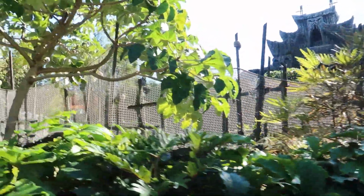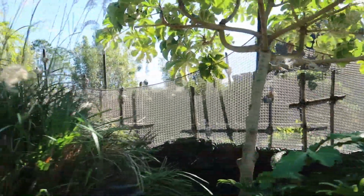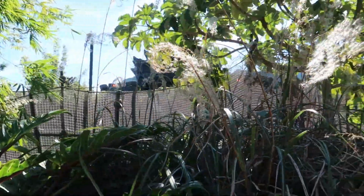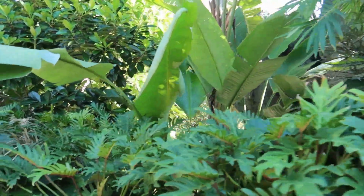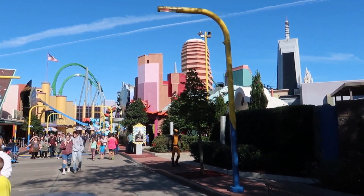Then you also have Kong, which is posting a 55-minute wait, and because it is not raining today, I think they can actually do the outside portion. I was going to take a photo, but I can't. It's really hard to see, also with all this fencing and netting. I'm just kind of walking up to Marvel's Superhero Island. I'm just Wolverine walking around. Wolverine, yeah.